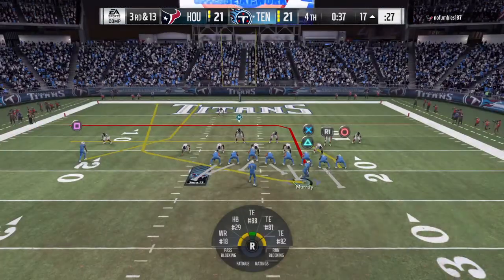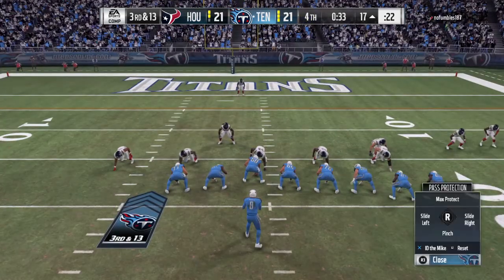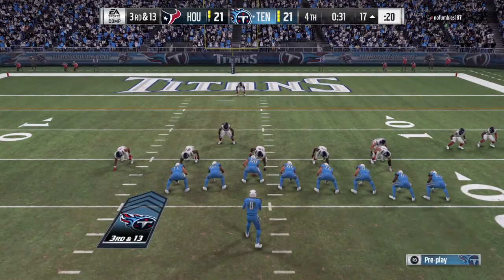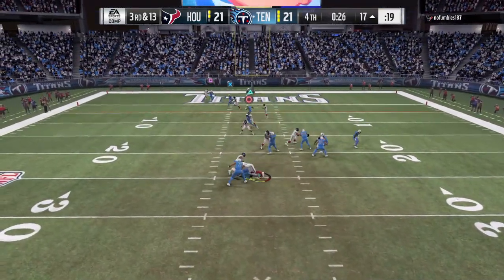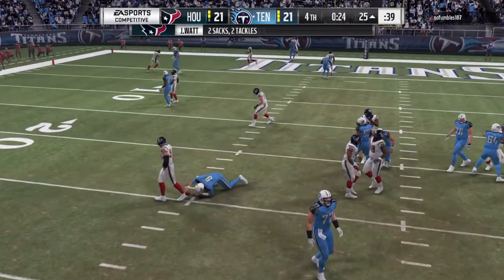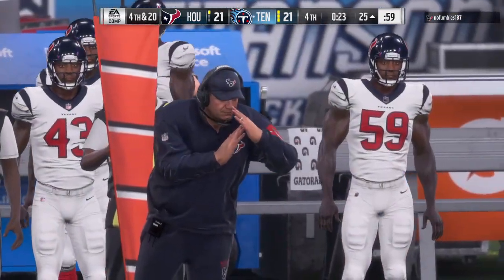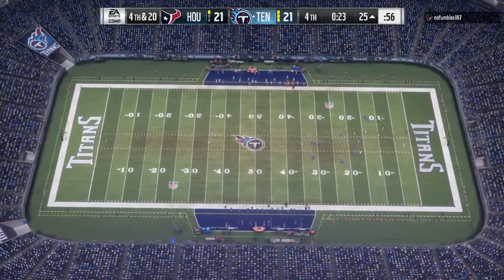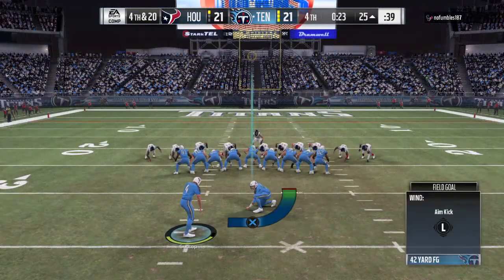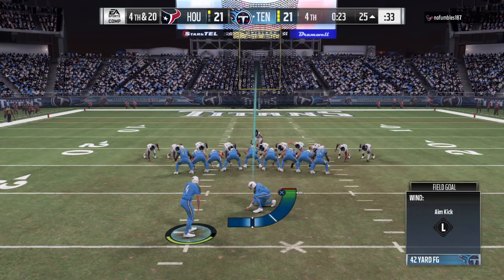And the back goes into motion. Mariota. And he can't get a throw off. He's taken down. What a huge play at this point in the game. Now a second timeout called for by the defense. That'll leave them with just 1 remaining in this 4th quarter of play. So some pressure now on the kicker, Ryan Succop. This to take the lead here in the final minute.